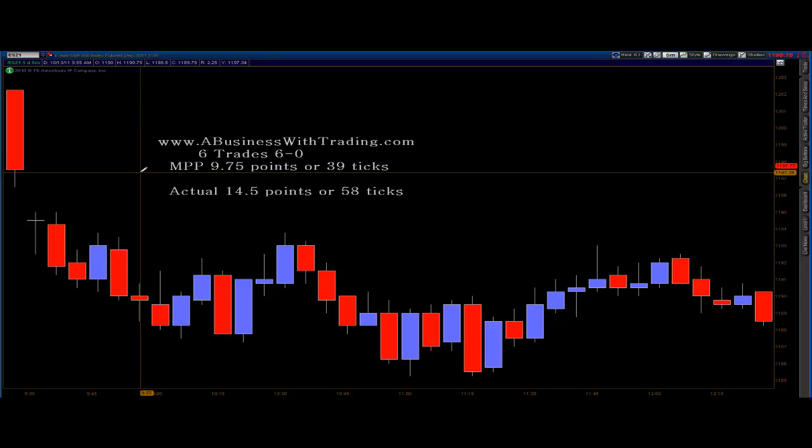Maximum profit potential, we saw 9 3/4 points or 39 ticks. Actual trades made inside the room were 14.5 points or 58 ticks. As I've said before, I always take the lower of the two numbers, and that becomes the results.